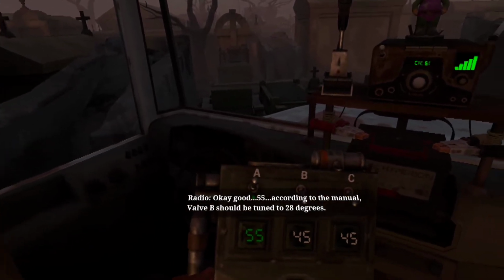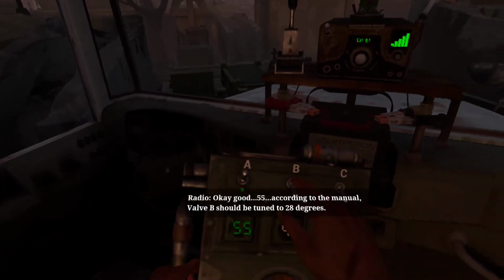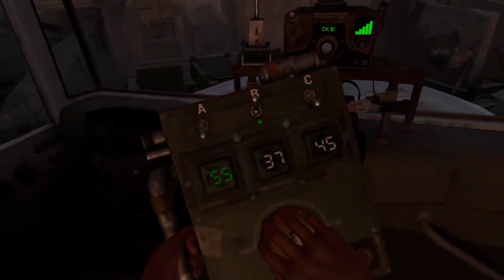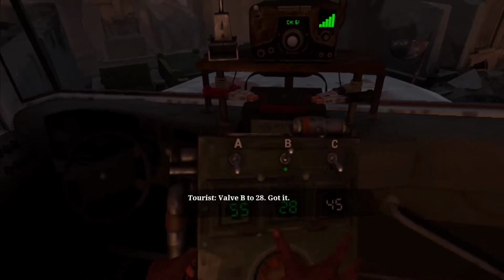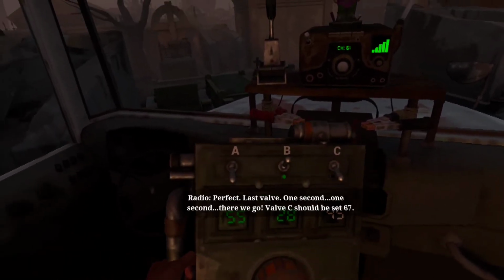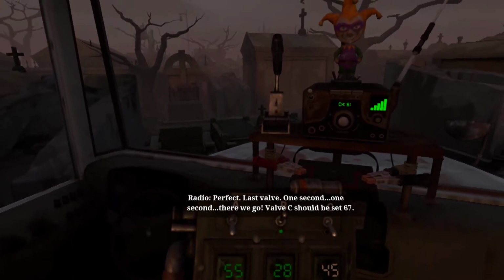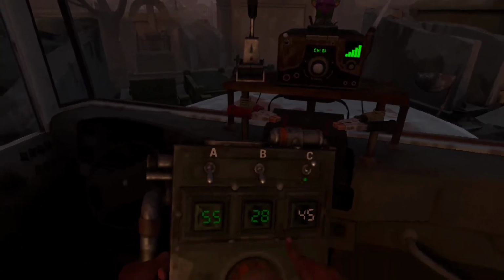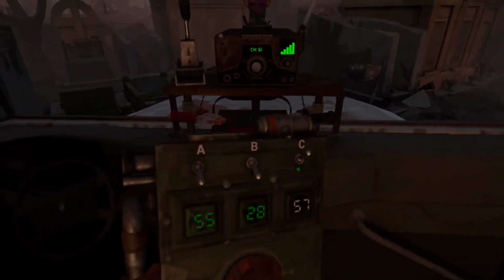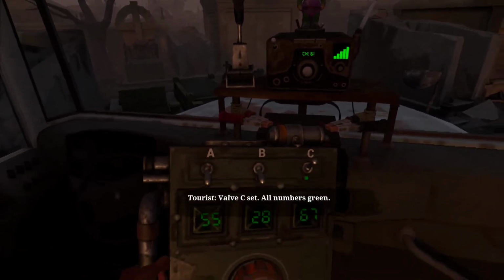According to the manual, valve B should be tuned to 28 degrees. Valve B to 28. Got it. Perfect. Okay, last valve. One second. There we go. Valve C should be set to 67. Valve C set. All numbers green.